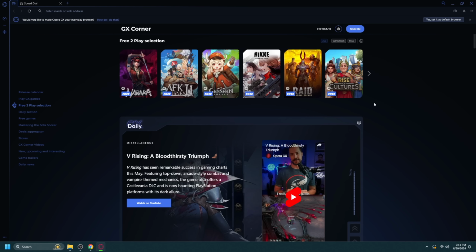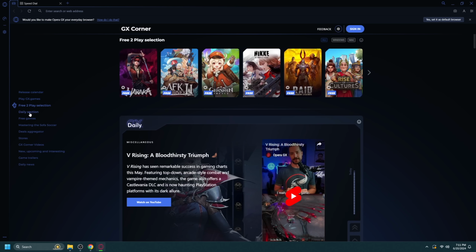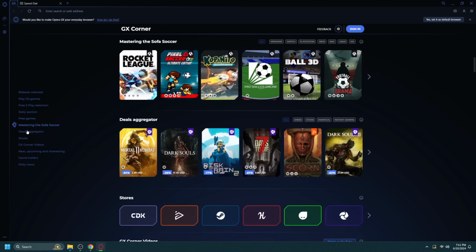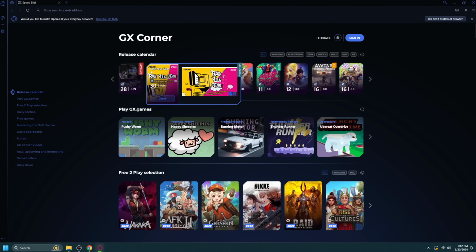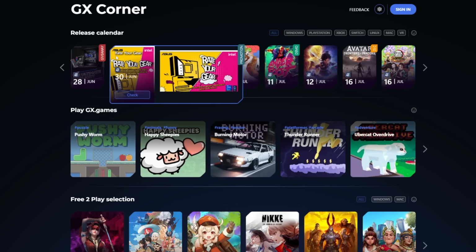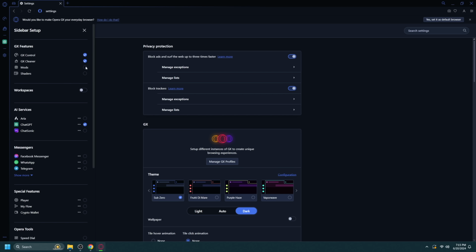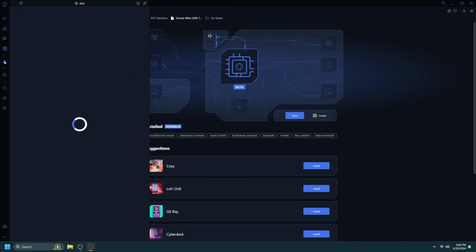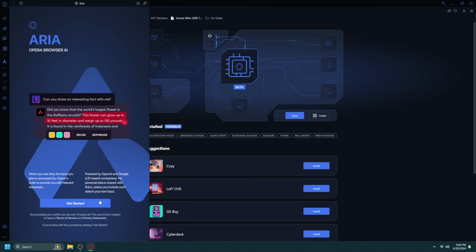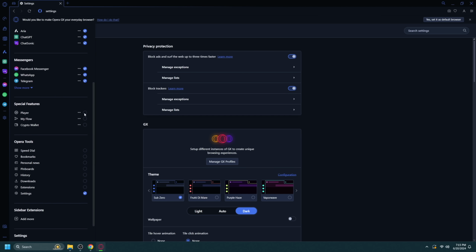Moving on to GX Corner, which is an always-present gaming center that compiles various gaming info, and come on, I mean, do I really need to know that Rate My Gear by Asus comes out on June the 30th? I mean, who's actually using this page for anything? Now, the sidebar has been given some increased functionality, most notably AI integration, but couldn't you just bookmark these things? I mean, why does there need to be an always-present sidebar for this?